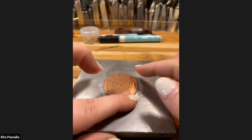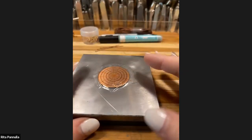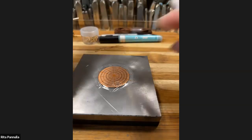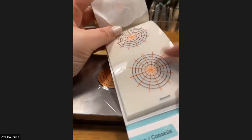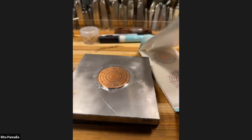Now, some people like to draw out a mandala pattern before they start. You could do that, or you can just follow your lines, totally up to you. What I like to do is take one of my stickers, and if you have a dry erase marker handy, or sometimes if you're lucky enough, you could use your enamel marker. I like to draw my pattern beforehand. So I'm going to show you how I do that.